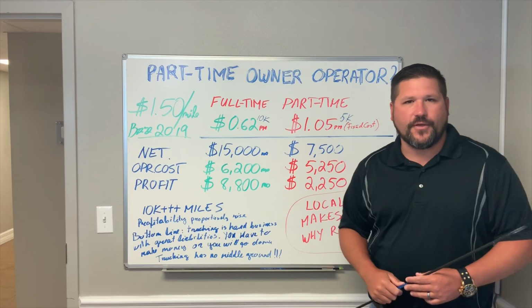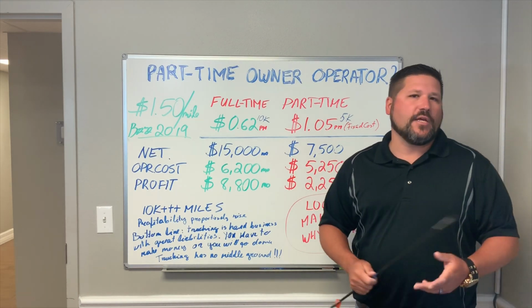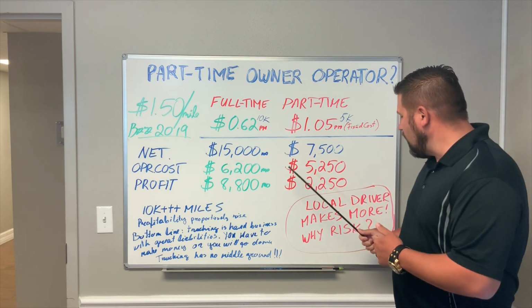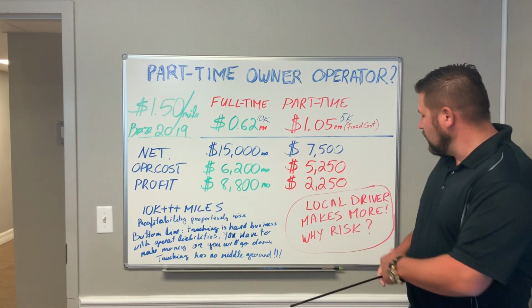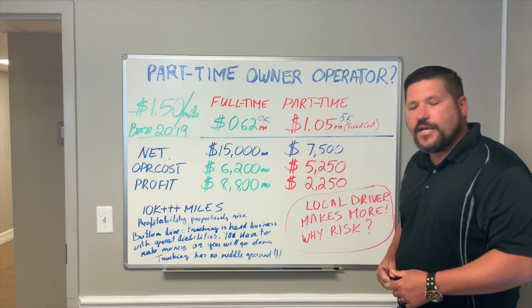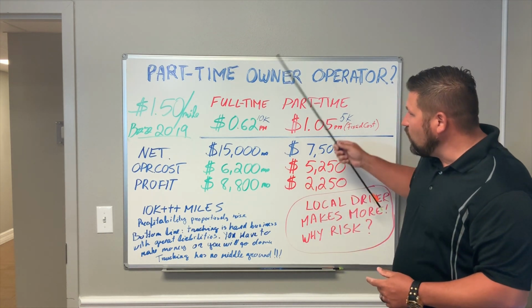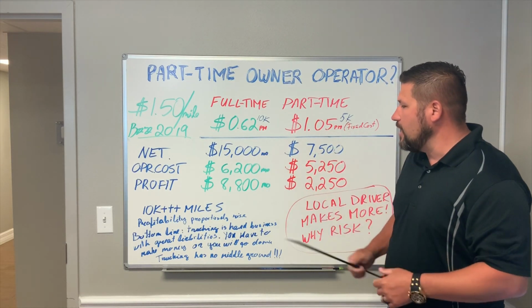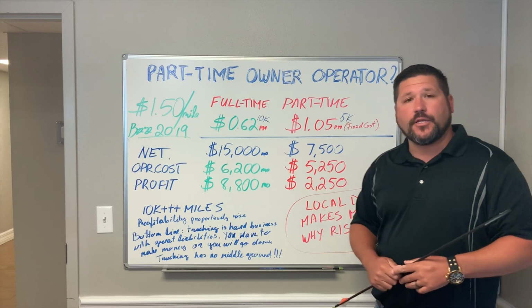That leaves him a profit of $2,250 for a month. I can't live off this. You can't live off this. You didn't get a truck to run for this. So I was very shocked to see what happens here, because look, local drivers make more than $625 a week. So when you take it in as a whole instead of just talking, and you actually look at it number-wise, it's pretty shocking.